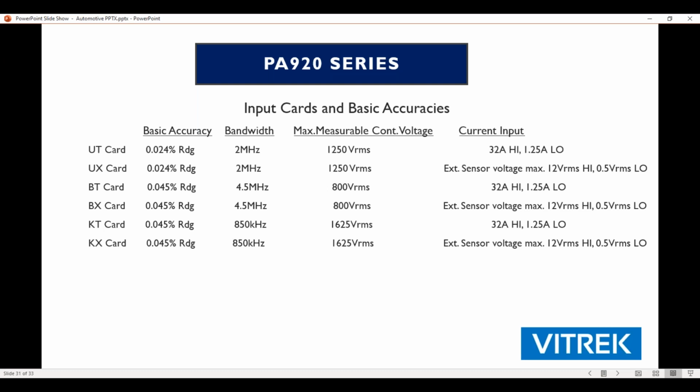Just to give you an idea of our accuracy, we're talking about really, really high levels of precision here. 0.03, 0.05% of readings. This is power, total power. A lot of the manufacturers out there, you'll see them specify voltage accuracy and current accuracy. We just give it to you up front, and typically our total power accuracy is going to be as good as other manufacturers' voltage or current accuracy. You can see our RMS voltages here, the kind of bandwidth that we can handle, and our current. And this is for the PA920, which is our newest power analyzer.